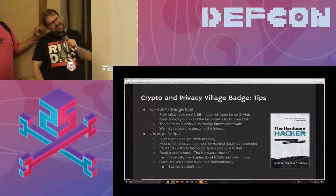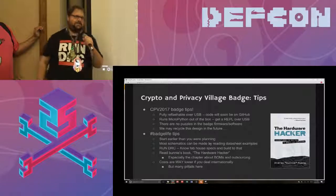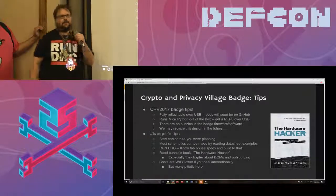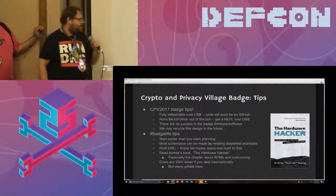So it was either delay the badge by 12 weeks or substitute a different part. So we just substituted a different part, which required another prototype to ensure that we weren't building 500 bricks. And so that added some delay.